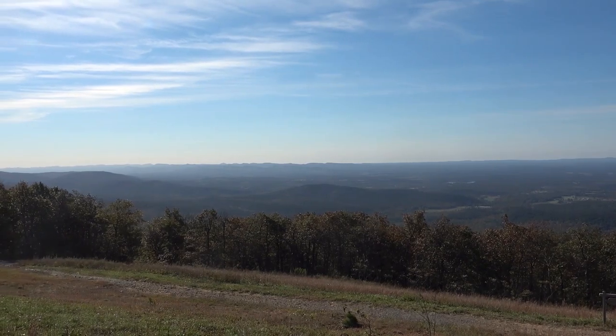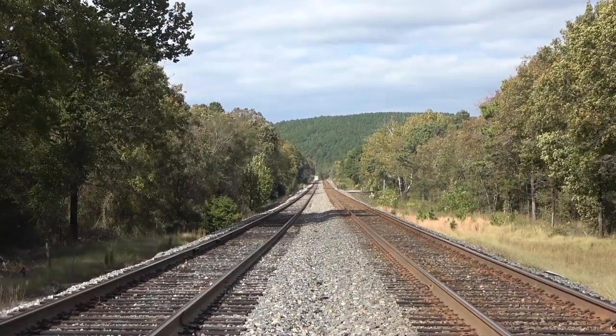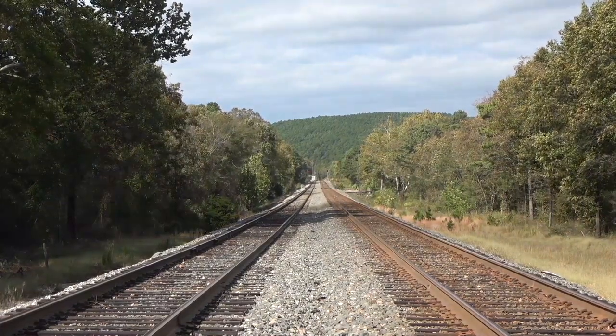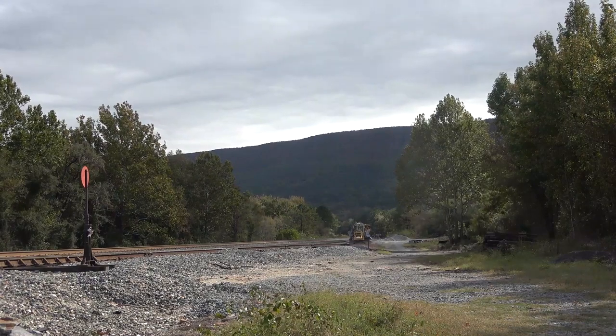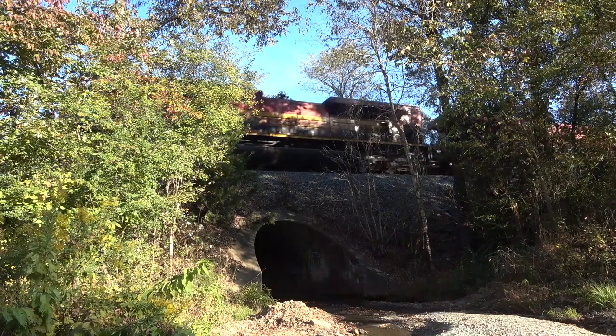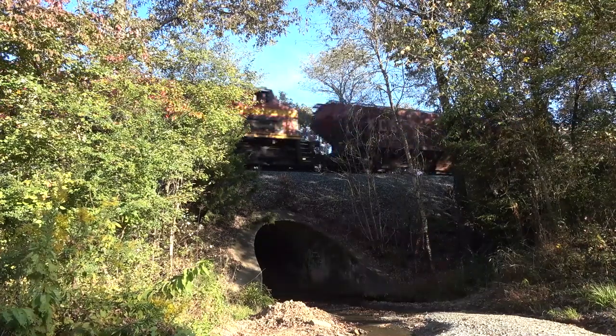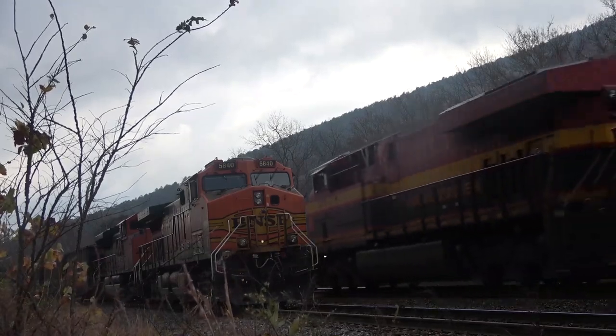On the other hand, the rail fans come for the KCS freight trains battling the tough terrain and some of the most scenic rail photography spots in the southern United States. In today's video, we'll be following the Shreveport Sub southward from Huebner, Oklahoma to Mena, Arkansas, with everything in between, including the grueling fight against the mountain. This is Kansas City Southern, climbing Rich Mountain.